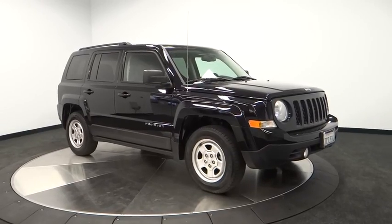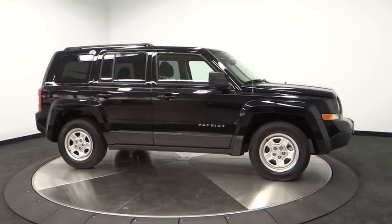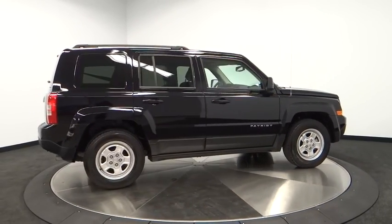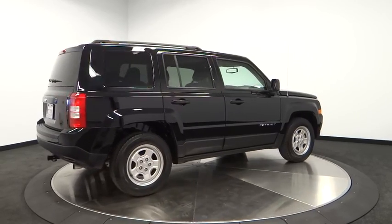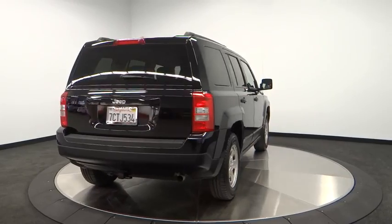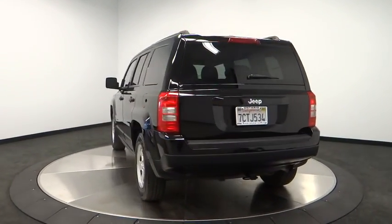The 2014 Patriot. The Jeep Patriot is unmistakably a Jeep. It looks like a cross between a Jeep Liberty and Jeep Compass, or maybe a three-quarter scale version of the big Jeep Commander. The Patriot has plenty of room inside for any size family and is priced below $15,000. This vehicle has less than 35,000 miles.